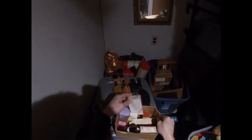Here's one of those little Cub bears. It's missing the thing that makes heartbeat sounds. Let's see, here's some shoe stretchers. 2 sets of those. Some leashes. Oh, look at that, a whole box of perfume. Wonder if it's all Avon. Maybe just sell this in a lot. Perfume has to be shipped ground.